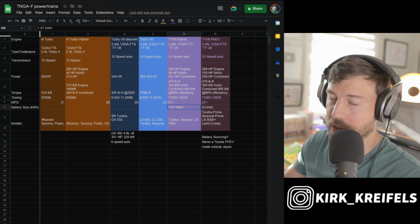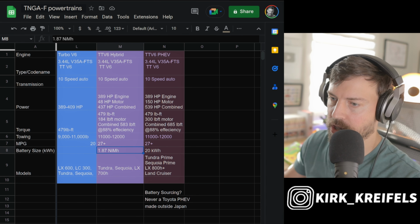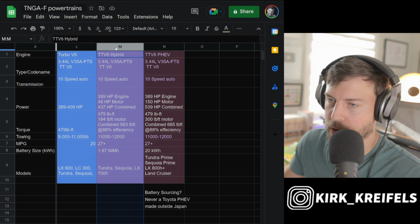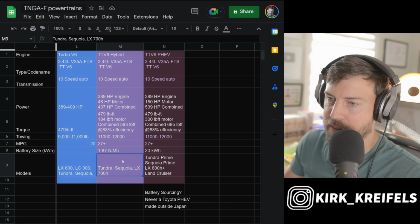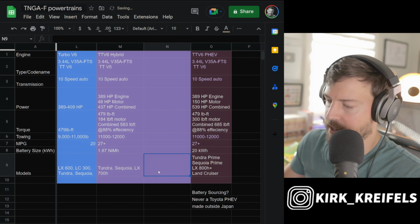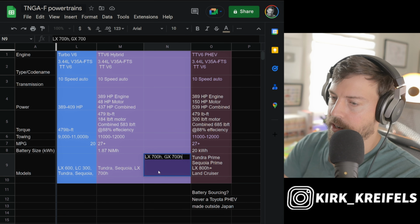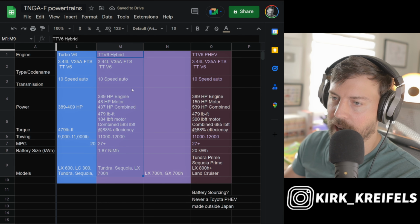Go figure. This is for the F platform for Toyota and Lexus truck-based next generation vehicles that are largely current generation vehicles that started with the new Tundra and the new Land Cruiser. Anyways, in this column is the current Tundra and Sequoia iForce Max, but we're actually going to make another column here to give it the LX 700H and what could very well be the GX 700H, its own column, because it will be slightly different from what we have here.